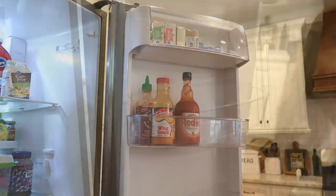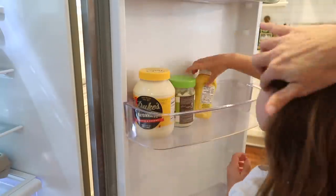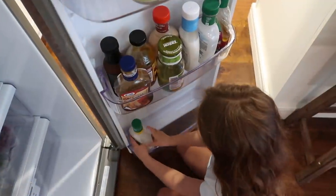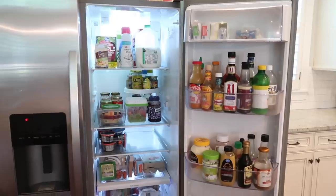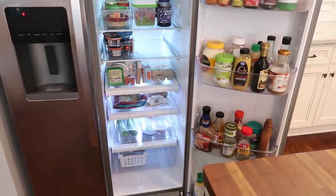So as I was filming, Gracie June wanted to help me out too, so I let her help me put all the condiments and things back in the fridge. Now, I did not end up using any of the smaller bins in my refrigerator, but I am going to use them in the freezer, so I'll show you that in just a minute. But this is what the inside of the refrigerator looks like now, and I'll show you what I have on each shelf.